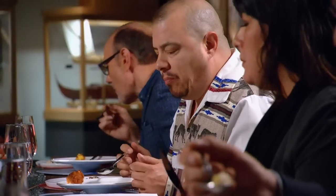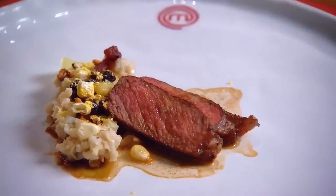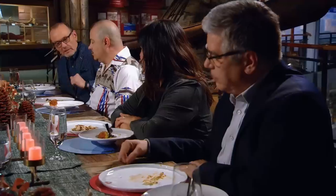I am very, very impressed. These dishes look like they came from a professional kitchen. The red team, the pemmican-inspired corn. I'm a huge fan of Iroquois white corn, and it's front and center. It was incredible. I agree. On the red team, they've really done a good job with the white corn.